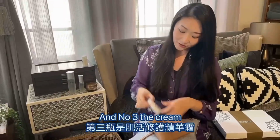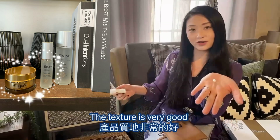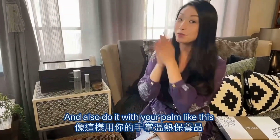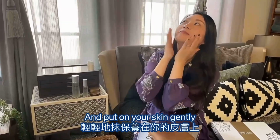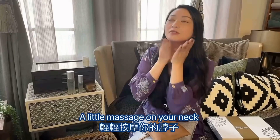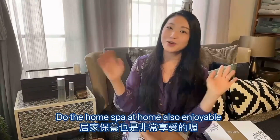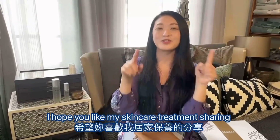And number 3, the cream. I really like this one. The texture is very good. Look at that. So only 2 steps you can do that. And also do it with a palm like this and put it on your skin gently. A little bit of massage on your neck. Voila, done. It's like a whole spa at home, also very enjoyable. I hope you like my skincare treatment sharing.